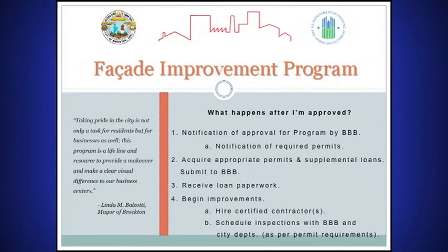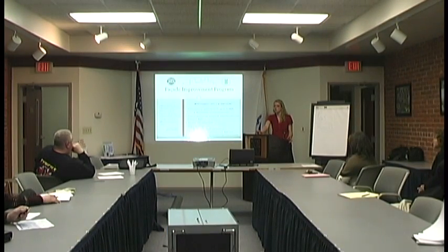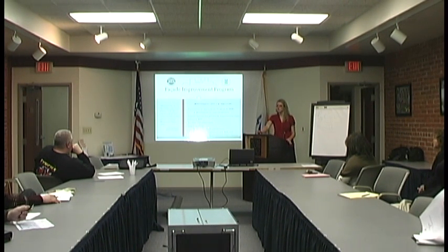We need you to hire a certified contractor and to schedule necessary inspections if your permit requires the building inspector to come out, and someone from Building a Better Brockton needs to come out and just make sure that everything is going smoothly and that you're doing the work that you said you would, and that creates a better rapport between us and you. It's not just, okay, we're going to hold out this carrot of money in front of you until the work is done. We want to work with you. We want to be able to talk about the good things that are happening in Brockton and to be able to tell people that, yes, we are going forward with it.